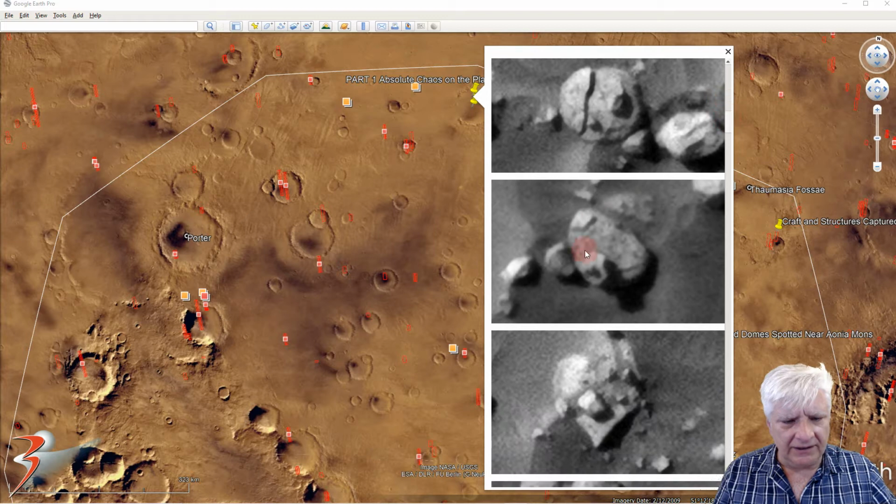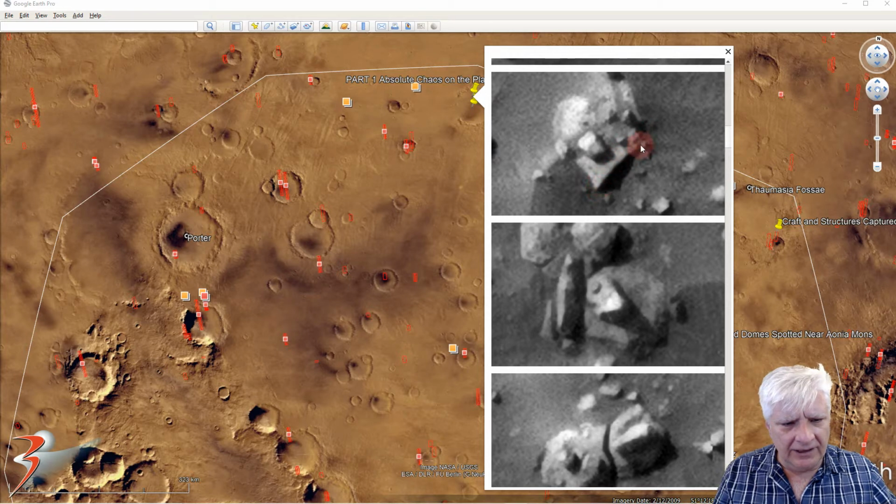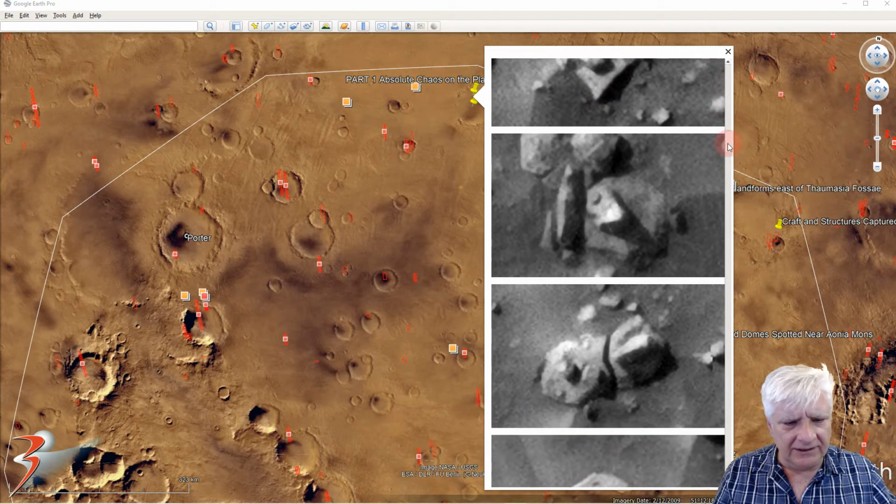More discs. Check out this part. A half a disc there and a weird object on the top, and it's got a hole right there in its center, folks. Could that be like an opening underneath it? Who knows what's going on there. Another one of these really thin artifacts. Check that out. It looks like sheet metal, and it's got a slight bend to it, like with so many others we've seen.